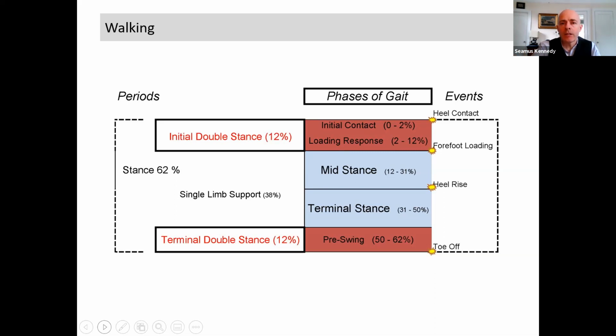We have the classic labels for the phases of gait in the walking cycle here: initial contact, loading response, mid stance, terminal stance, and free swing. These we are familiar with and use every day. And then there are the events that occur in gait: heel contact, forefoot loading, heel rise. That's the critical instant in the walking cycle where the heel lifts off the ground and you shift from mid stance into terminal stance. And finally, toe off, where you go into propulsion.